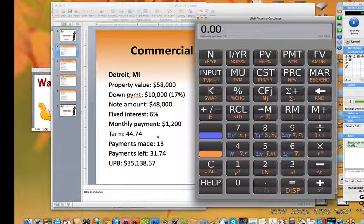Okay, so the property value is 58,000. I take that from the sale price last year, plus the fact that a friend of mine on the ground drove by, took a video of the place, and gave me a really good download of what the area was like. He said, yeah, it's probably worth about that. The gal also owns the contiguous commercial parcel, so she's pretty invested in the area. It's not like a one-off.